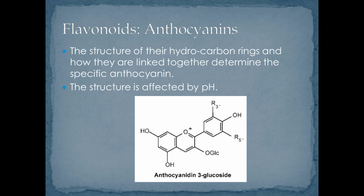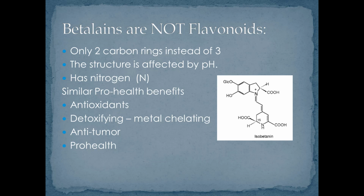And the structure in anthocyanins is actually affected by pH. So when you add acid to an anthocyanin or you add an alkaline like baking soda, it actually changes this molecular structure, and that's what changes the color. Isn't that interesting?